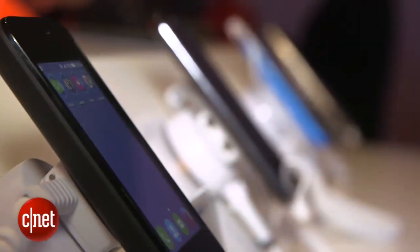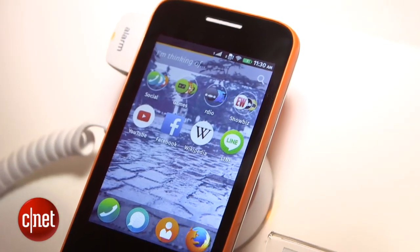Phones for emerging markets. Now, in the U.S., you don't hear much about this, but I'm in Barcelona at Mobile World Congress with Firefox OS. Now, these phones are HTML5 based, so they're open source and they're able to run web-based stuff as apps in smartphones, and they're available in a lot of different places, Japan, the Philippines, elsewhere. And how affordable are they?